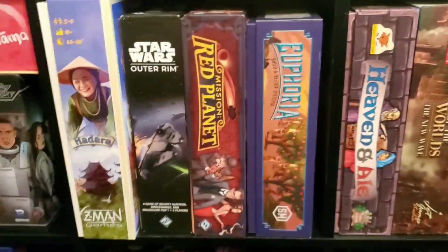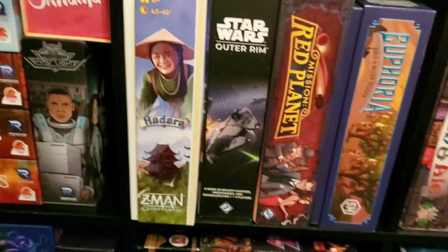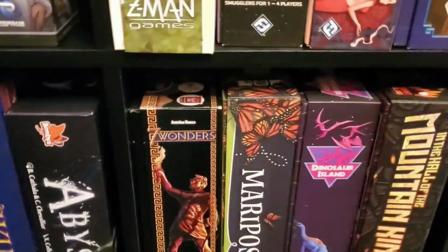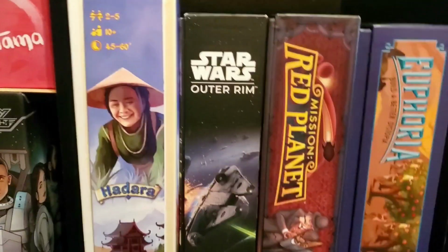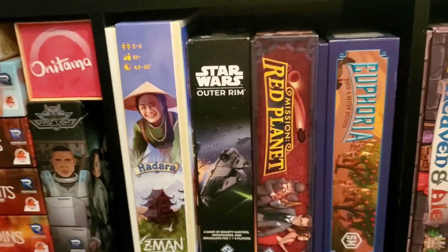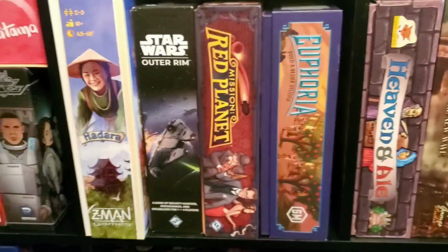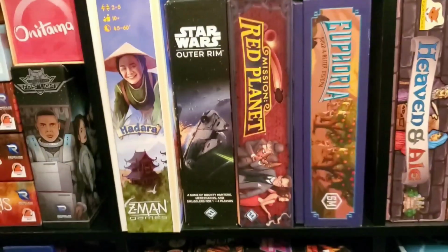Moving over, we got Hadara. And if you've never played Hadara and you like Seven Wonders, this could possibly kill Seven Wonders for you. I have Seven Wonders, I think. Yeah, it's right there. And I don't play Seven Wonders much anymore because this is a great game. It's got better artwork to me. It's a little bit more streamlined, I think. But it's absolutely wonderful. I might be getting rid of Seven Wonders just because of Hadara, I think.